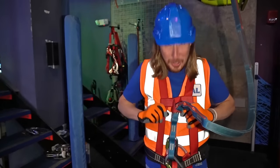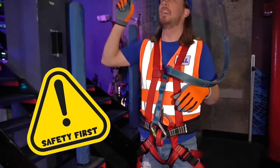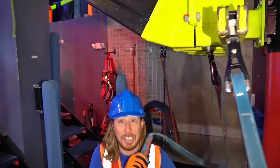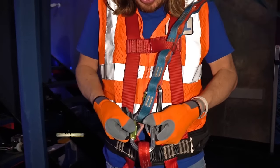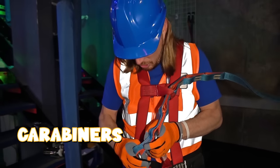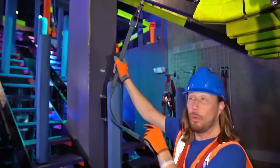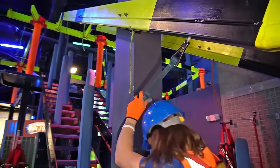All right, my friends, we've got our harness on. And this is what's gonna keep us safe up on the ropes course. We are attached to this leash. And guess what? It uses these right here, carabiners. There's one there, and there's one there. They're latched on really tight to keep us safe. And so this leash is how we get around the ropes course. All right, come on. Let's walk up the steps and get started.